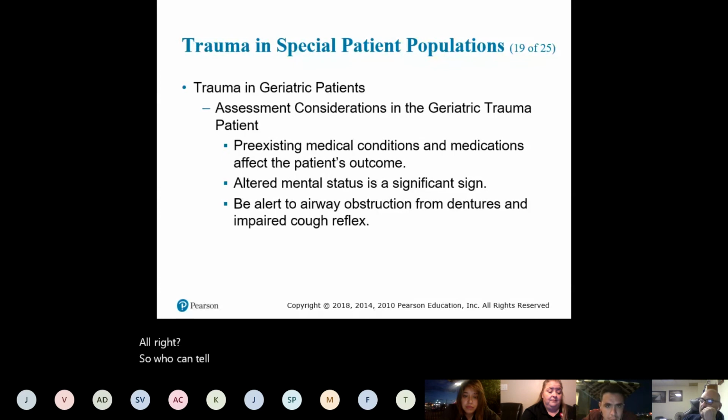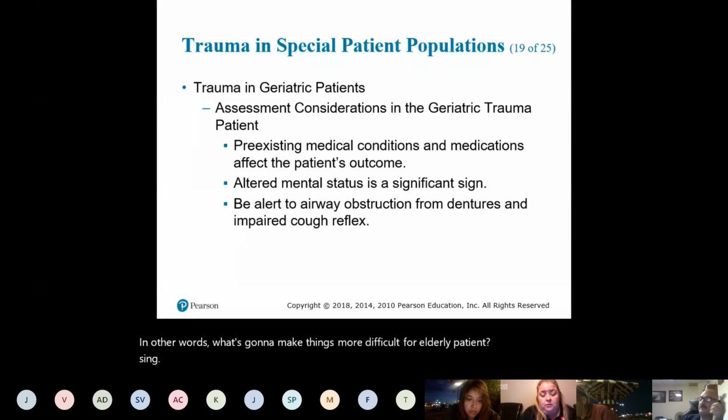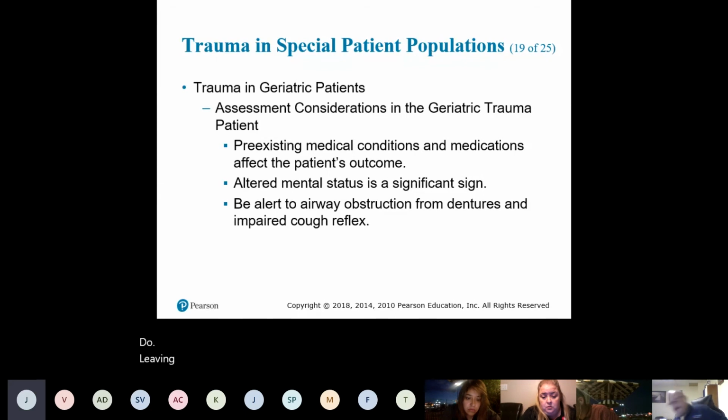So who can tell me a couple medications that can affect the patient's outcome as far as trauma issues? In other words, what's going to make things more difficult for an elderly patient? Like Coumadin, yeah, all of those. Okay, what does Coumadin do? The bleeding might not stop. Okay, the prolonged bleeding. Why? What does Coumadin do? It thins the blood.